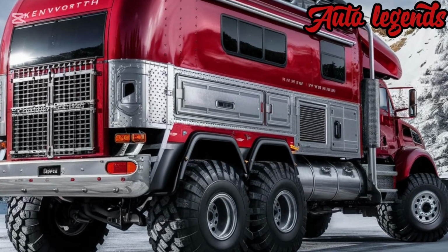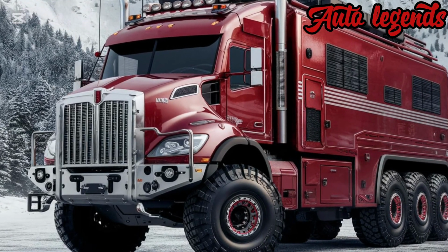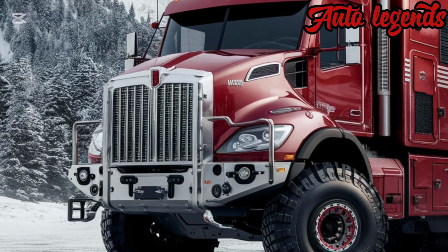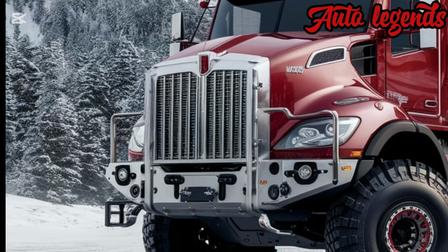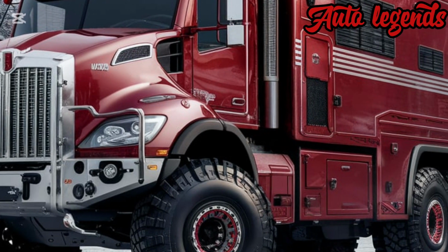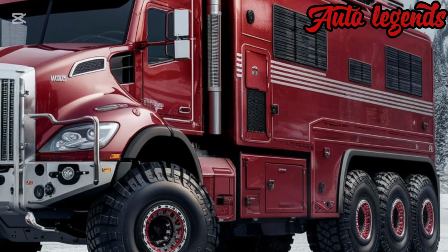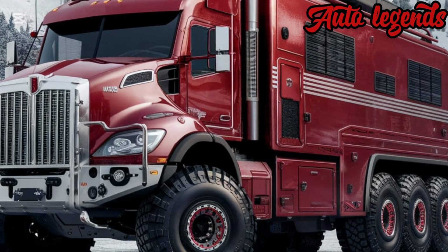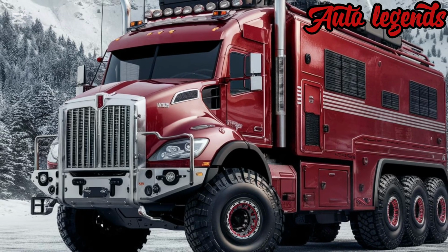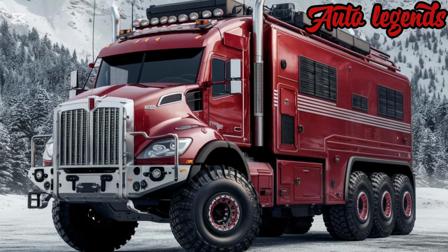The Kenworth W900 Motorhome Truck is also equipped with state-of-the-art technology. The dashboard features a 15-inch digital display for navigation, performance monitoring, and infotainment. Wireless Apple CarPlay and Android Auto compatibility come standard, along with a premium surround sound system for an immersive entertainment experience. The truck is also fitted with advanced safety features, including collision mitigation, lane departure warning, adaptive cruise control, and a 360-degree camera system for unparalleled visibility.